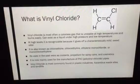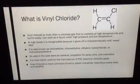In the past, its uses were as coolants, propellants for spray cans, and cosmetics. But ever since the late 1970s, it's used mainly for the manufacture of PVC, or polyvinyl chloride, which is used to make pipes, wire coatings, and packaging materials. It's most commonly found in plastic industries, of course. It can be found in hazardous waste sites and also landfills.